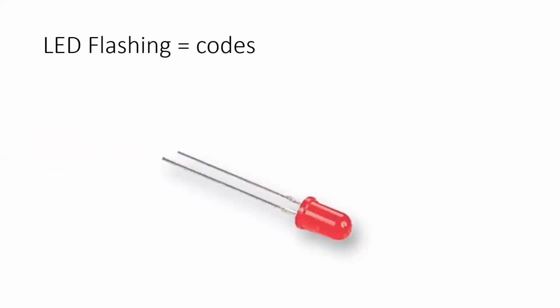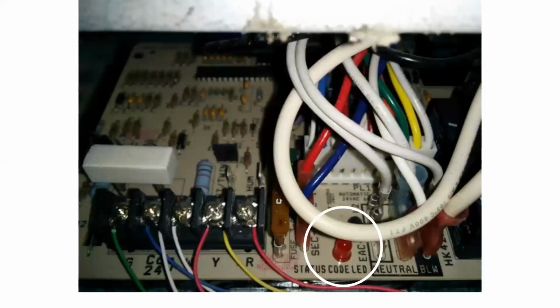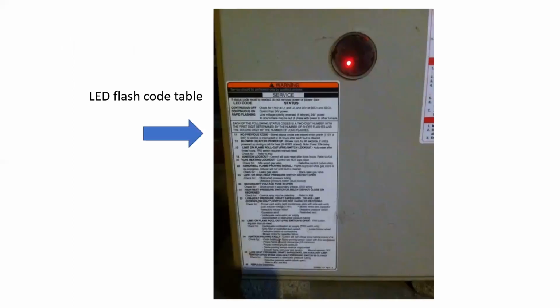Another way that we can troubleshoot types of heating systems is through LED flashing. These are a series of codes, almost like Morse code, a number of short blinks and a number of long blinks. Usually the status code LED is on the control board itself, and at times there is a small window where you can see this light and a very small label that indicates what different flashing sequences mean. This can help to expedite the troubleshooting process.